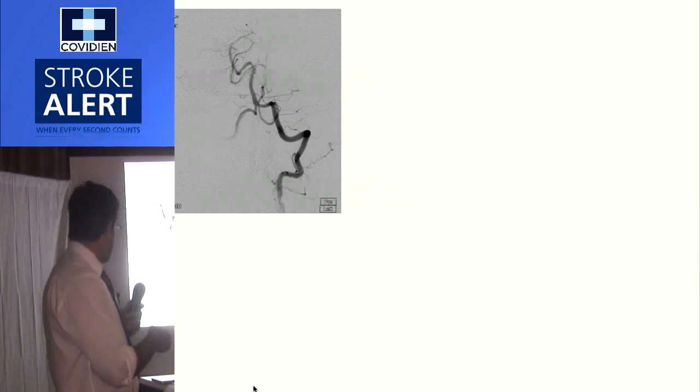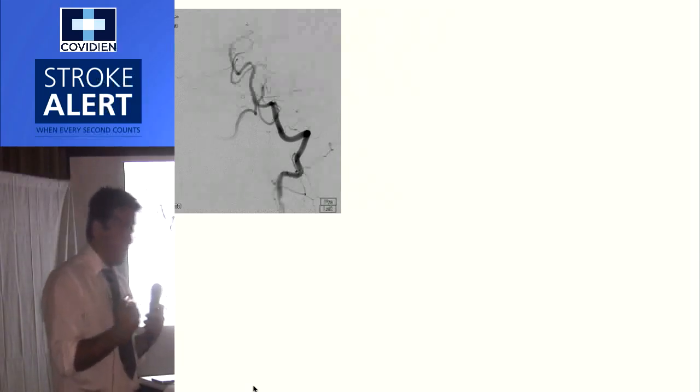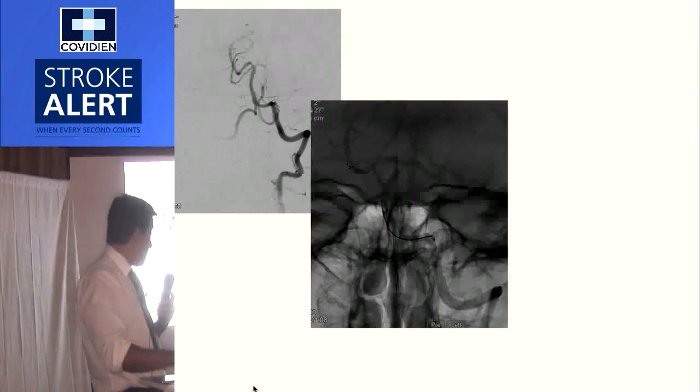So we did an angiogram. You can see the left vertebral artery, the basilar artery. You can see the right side vertebral artery coming in. You've got the superior cerebellar artery and the clot here. Right posterior cerebral artery is okay. The left has got a clot. So you can see, and I personally think some of these will go off slowly, and we made a decision, we're going to take this clot out.